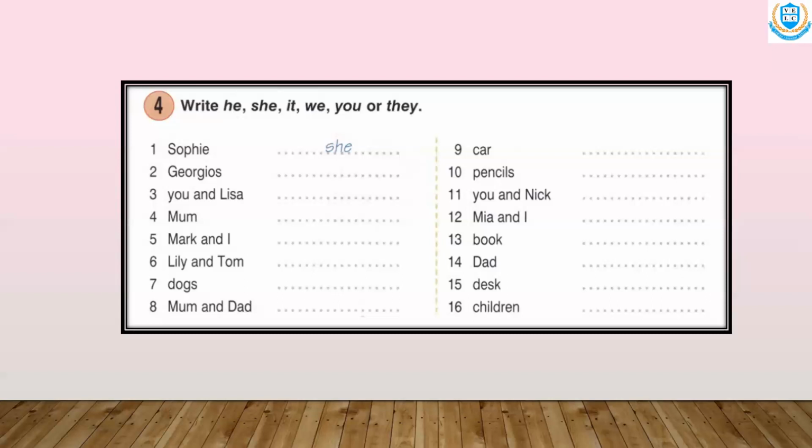So, it's time to check your answers right now. Number 2, Georgios is he. Georgios is the boy, so we have to use he. You and Lisa, you. And mom is a woman, so we have to use she. Mark and I, we.